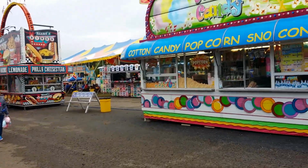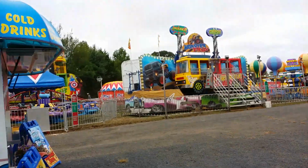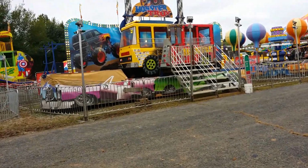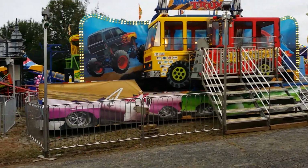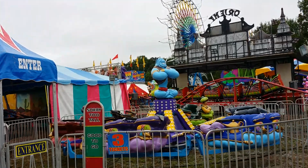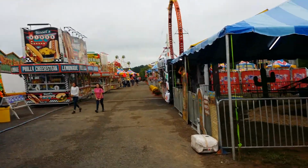There's, of course, my favorite candy apple thing. Pretty neat. My little boy would love this, and the Monster Truck, a big school bus thing. So I guess you can flop around in a school bus. My school bus driver used to get in a wreck a lot. She might be pretty good at driving that one. Here's a big Aladdin looking ride. Let's see what else we got down through here.